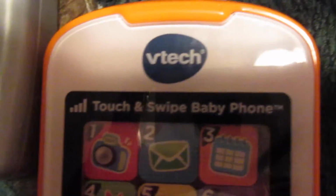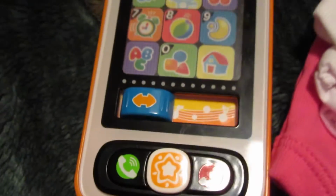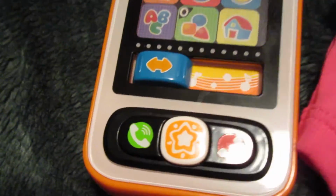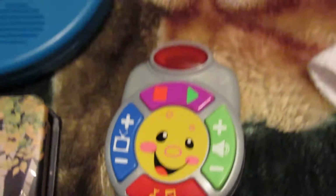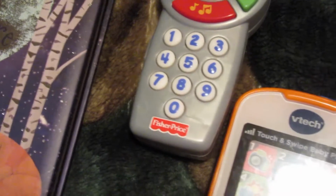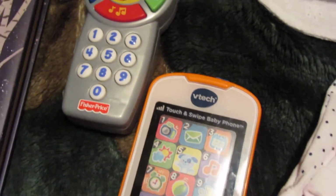It's called the Touch and Swipe baby phone. Sorry, that light is in the way. It's a touch screen, which is really cool, and you can record our home number on it, which is nice. And then there's this remote, because she likes remotes as well, so I bought her own remote. And she likes this stuff.